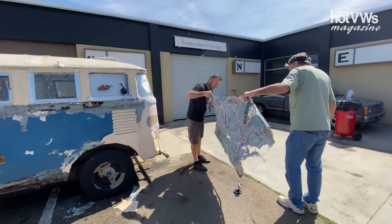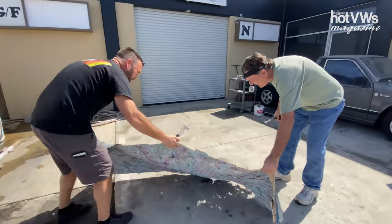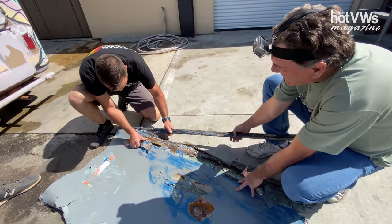Came off with it. Did it? Literally peeled off. Oh my God, it had deluxe trim underneath. Wow. Dude. Take the trim off? Oh, look at that. Deluxe trim on there. Crazy. It's still there too.